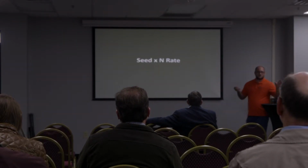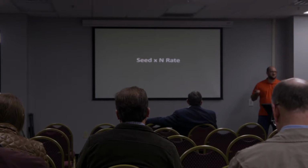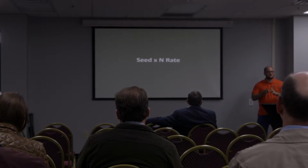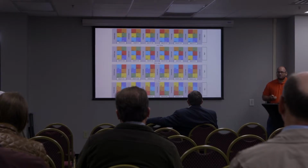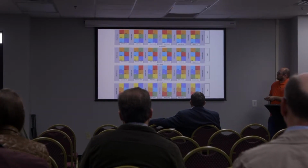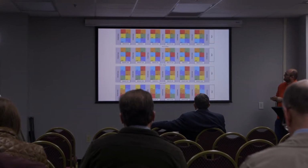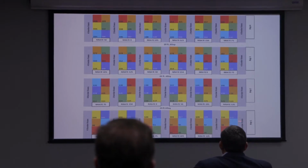And then this was really the main purpose of the project, to evaluate seedling or cotton response to nitrogen rate in these different varieties that have broad differences in seed mass. That was the original purpose of the study, but we did all this preliminary work leading up to it. And so each color is a different variety nested within a nitrogen treatment within a rep, okay? This is how the study's laid out.